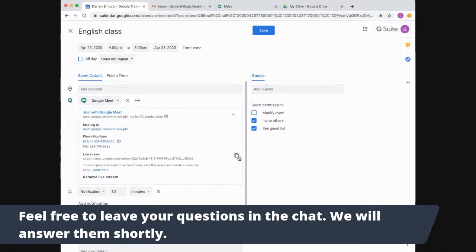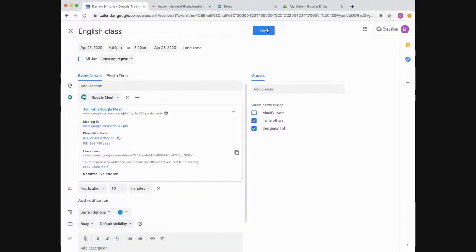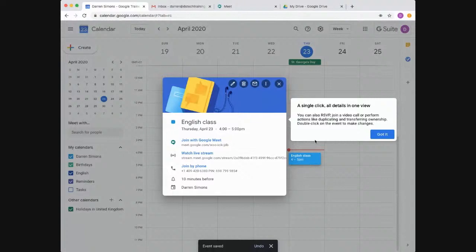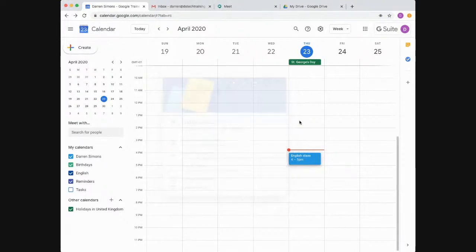So that's a really great way if you do want that live stream feature, but you might have issues around students interacting or bullying and things like that. You don't have to share that Meet code with them. You can just share that stream code with them. Okay, let's create this. I'm going to hit save on here, and that's going to save it straight into my Google Calendar. So when I want to go to this particular meeting, I can click on my calendar and click straight onto this Meet code here, and it's going to open up straight into Google Meet.